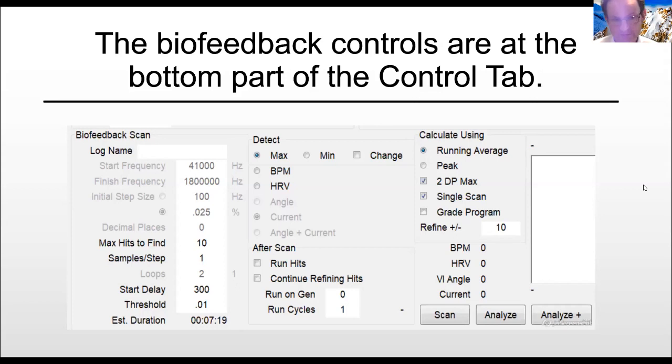The first most important bit is immediately underneath the words biofeedback scan. What does it say there? It says log name. You will want to, at some point, use the software to develop a deeper analysis of the information that's come up as a result of a scan. Yes, you will. So you've got to be able to find that specific scan result. So you type in a name and a date in that box where it says log name underneath biofeedback scan, the nice long rectangular box next to the words log name. Use it. Really important. If you don't do that, it'll be lost with a string of digits, and you'll think, I don't know which one's which anymore. It'll get more complicated for you. So give it a log name.